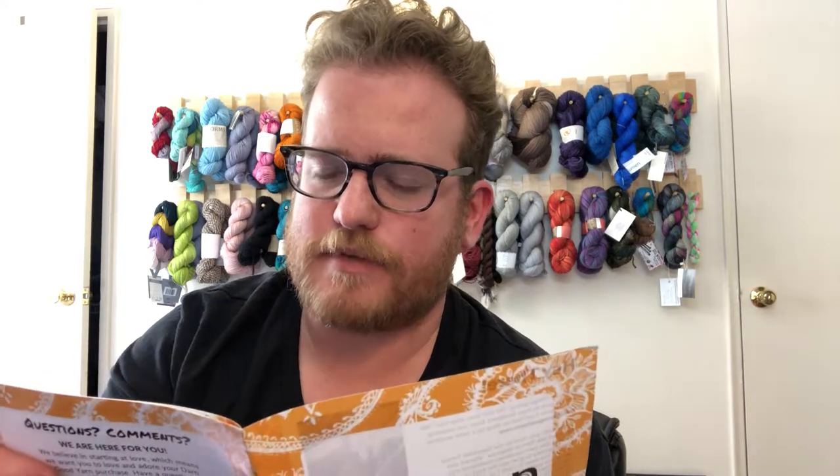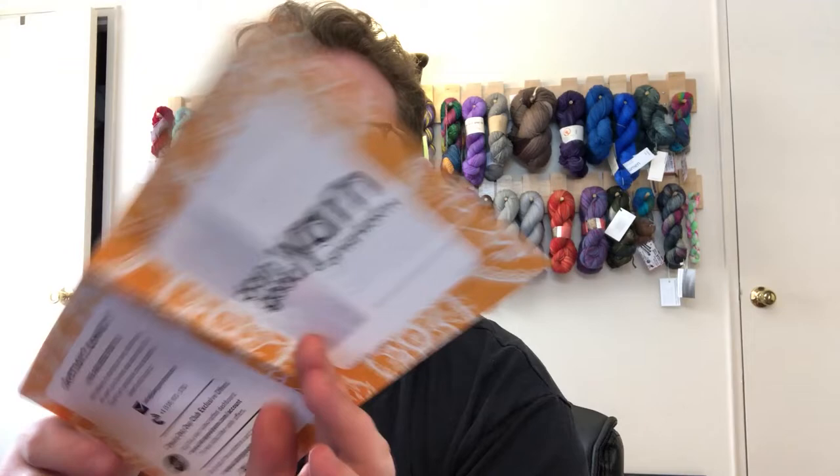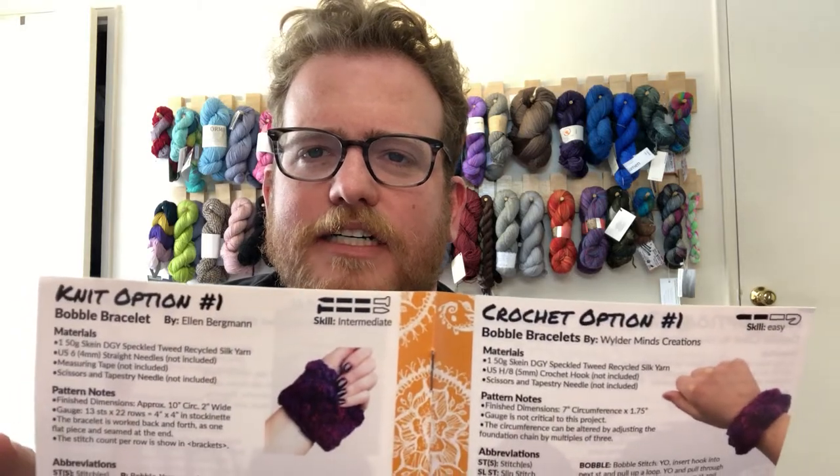All right. We also do get a pattern every month, which I like, and some more. I do like the fact that they give a little rundown of what you got during the month, so it's pretty cool. But also, we got bracelets for this month's pattern for our yarn.